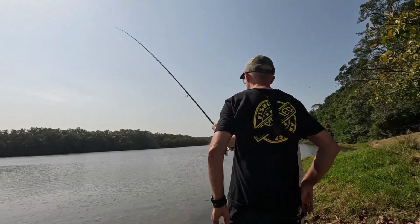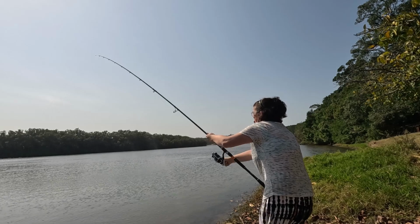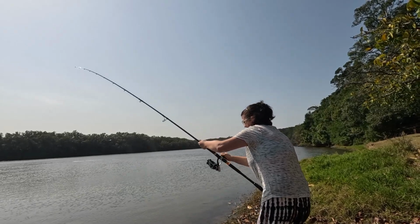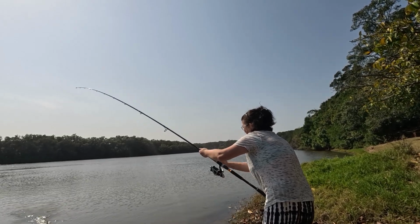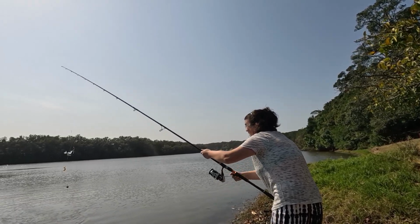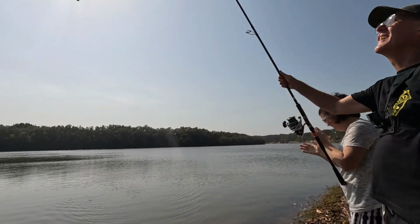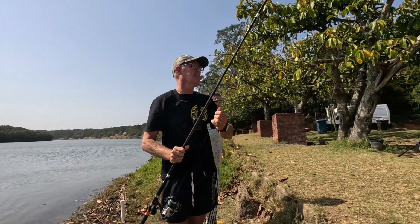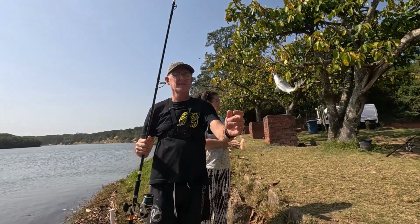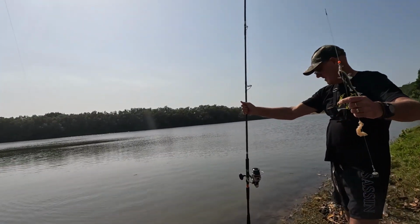My sister's got a fish on. Let's see what she's got. Maybe a shad, hopefully. A nice big one. Let's see. It's another one of those curses. Well done, Annelinkie. Another two. I think those are the only ones that are going to be biting now.